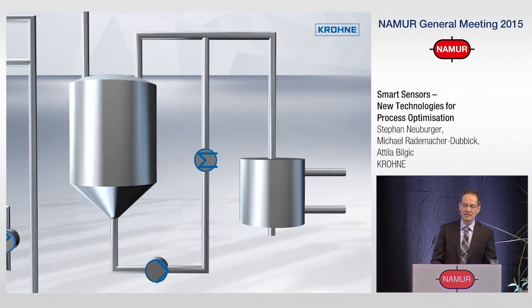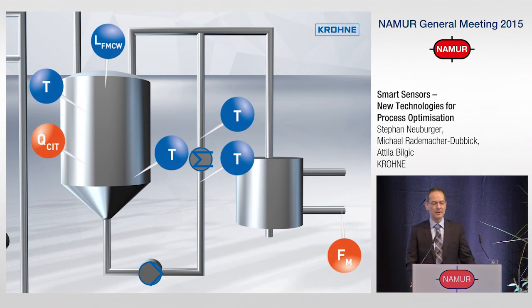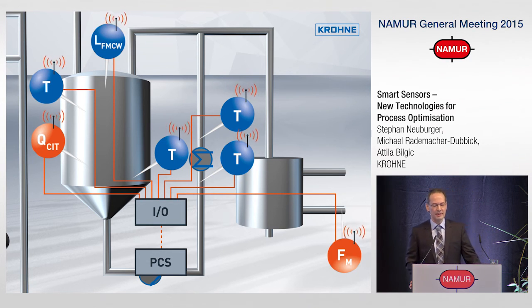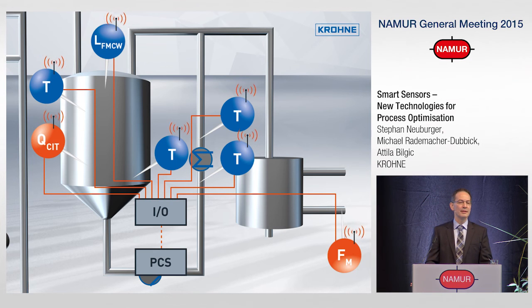Let's see what classical wiring looks like. Each field device is connected to the control system via a slow, although safe, point-to-point connection. Communication between the field devices is not provided. By setting up another communication network which, to make things simple, can be set up wirelessly, I can transmit large amounts of data much faster and also enable communication between the field devices.